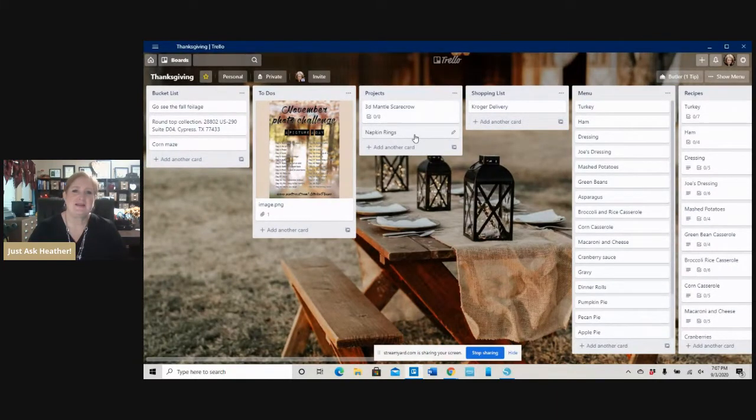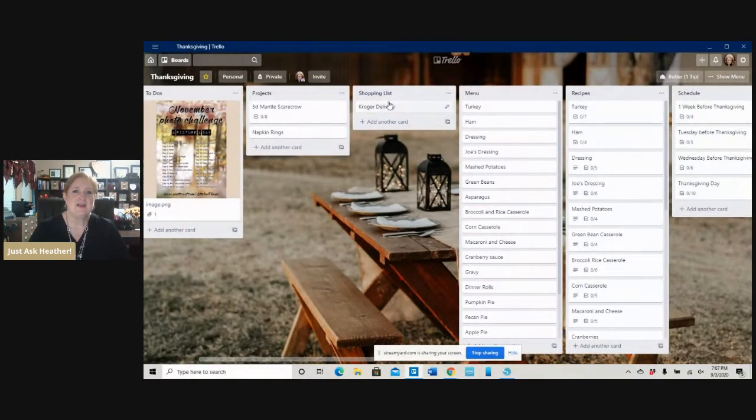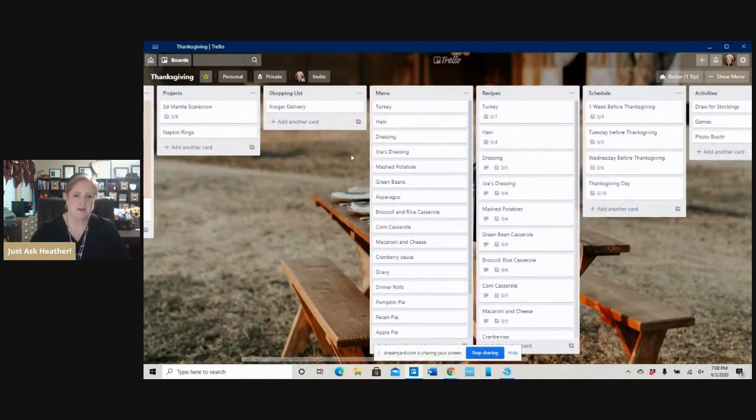And then I also want to make some napkin rings. I saw some really cute napkin rings to make. So that is my projects. I'll probably put more on here. I may take some off. Who knows what I'll do. So then the next column here is my shopping list. And this will get involved, and I'll show you a little bit about that in a little while. But first, let me show you the menu.